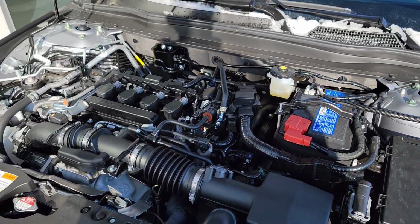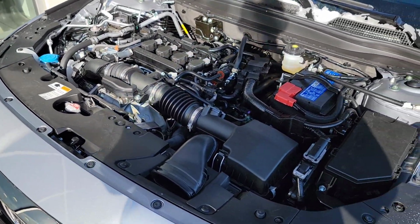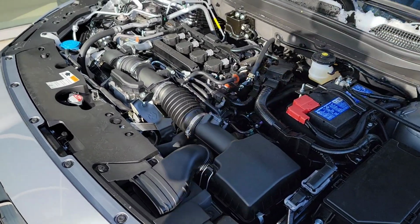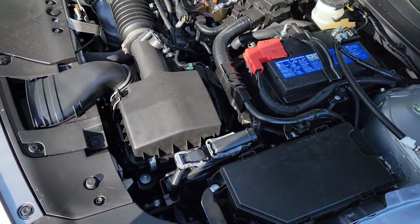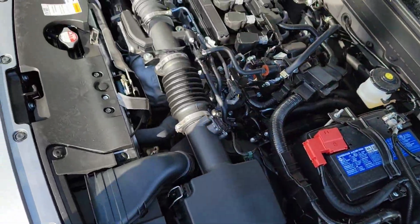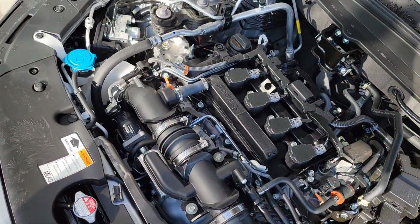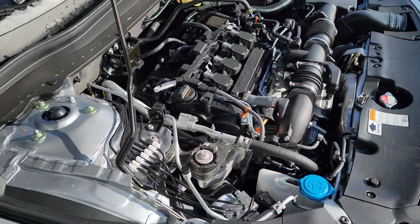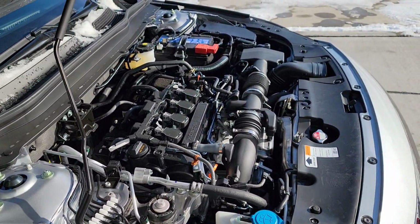You guys have any more advanced questions, feel free to drop them down below in the comments. I'm sure the community will be glad to assist you, or just contact your local Honda dealership, all right? They'd be glad to assist. I just want to kind of show you guys what's underneath the hood, how much space is in here, kind of answer those questions for those that want to see what's underneath the hood, all right? Plenty of space. Now let's jump right back up front.